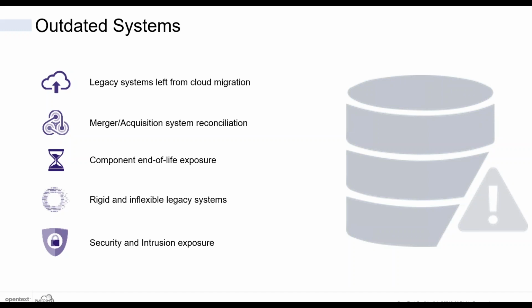data centers. And of course, they're not the first systems to get security patches. So when they're running on old technology, old operating systems, old databases, those systems aren't getting patched and fixed anymore, and they are the most obvious targets for bad actors in terms of exploits.